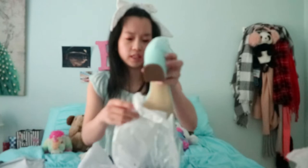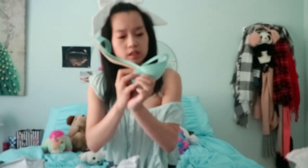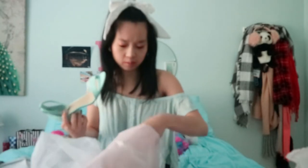So this is what they look like. They're very pretty, a suede blue sandal. And these are super, super pretty. I can't wait to wear these as well. They would also look really good with this outfit because they are blue.